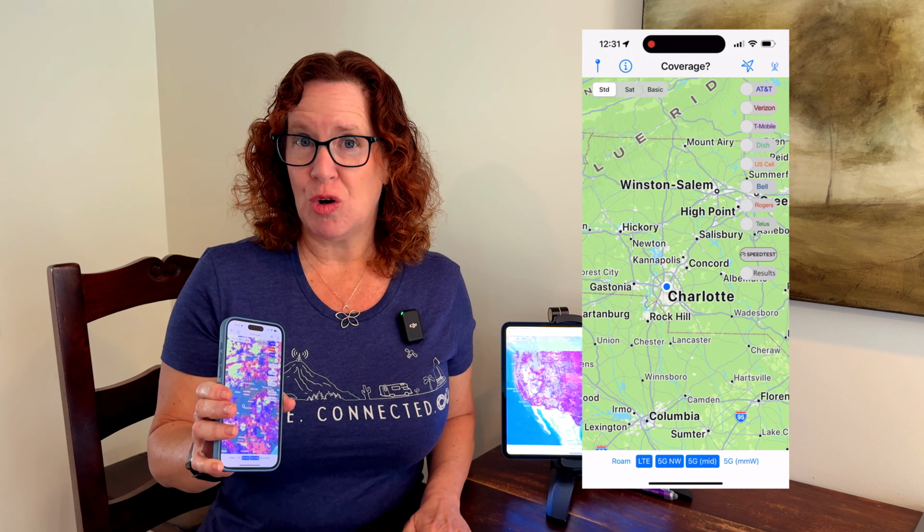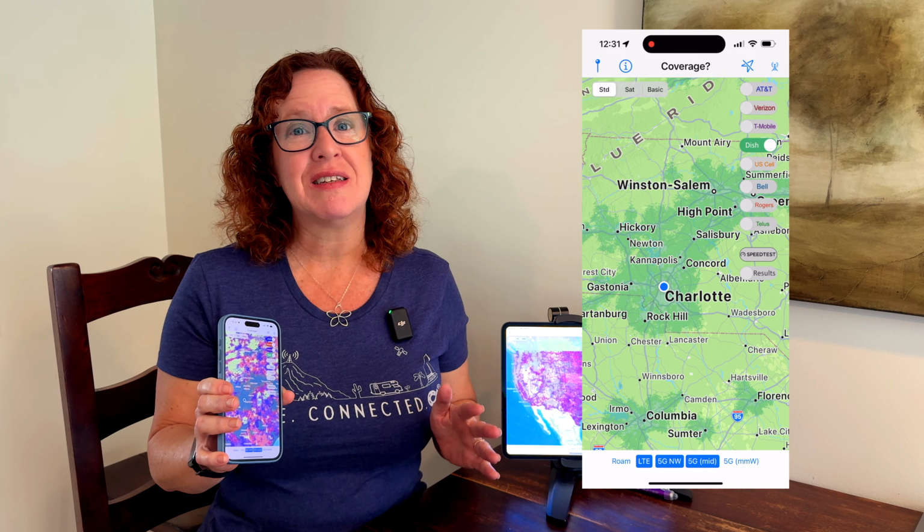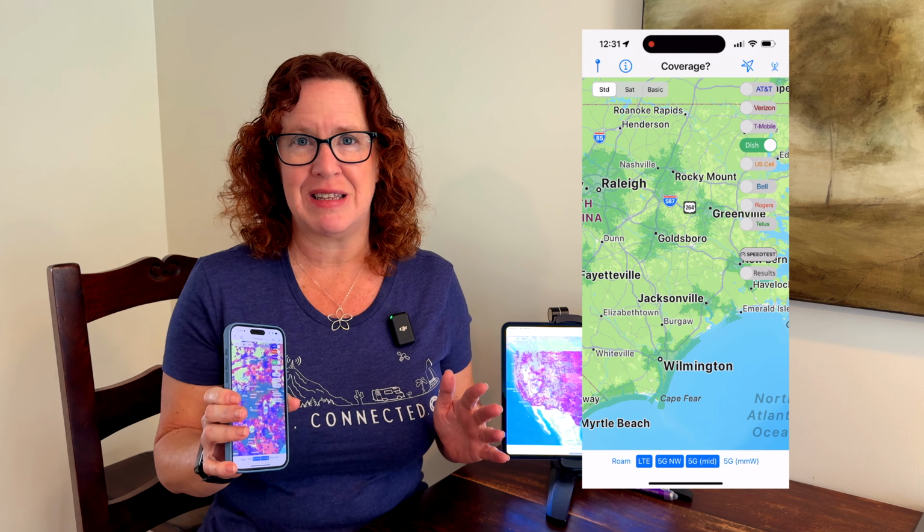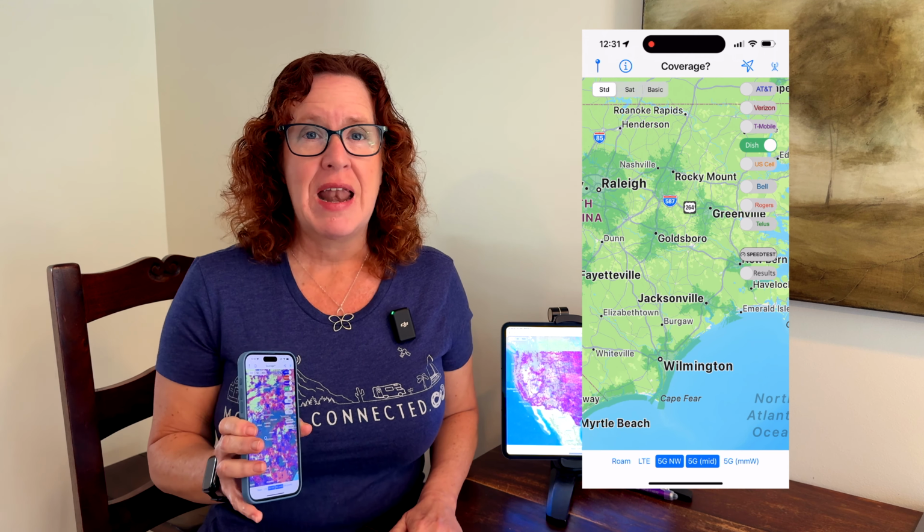In this update that we launched in the first quarter of 2025, our mapping partners over at Ookla have been able to provide us the coverage maps for the Dish, or what is now becoming known as the Boost mobile network. Now, if you're not familiar with Dish, there's probably a reason why: it hasn't been overly as popular as the other three major carriers.